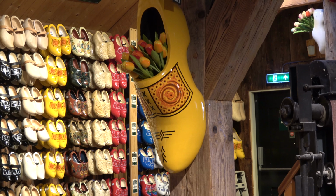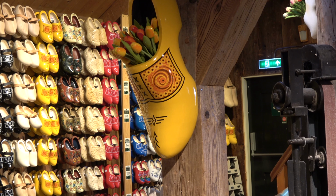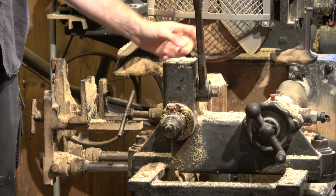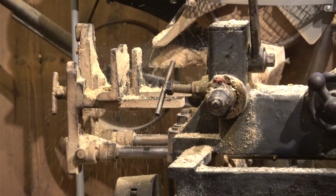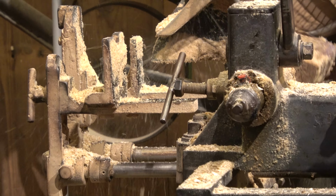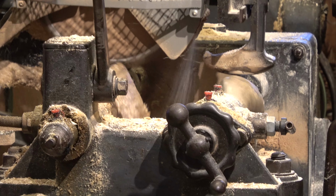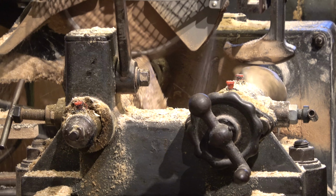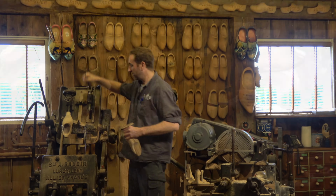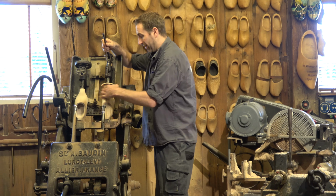Good afternoon. Welcome here to the Woodsy Workshop. First of all, I've got a rotating example. Three knives spit out the exact same shape. Again, we will make an exact copy of the model, which is already here.